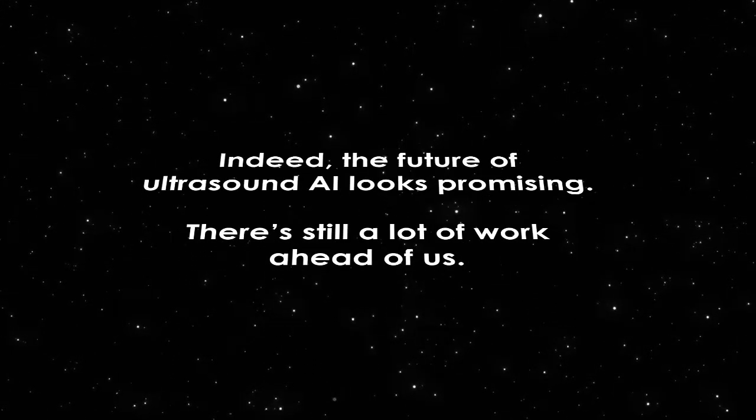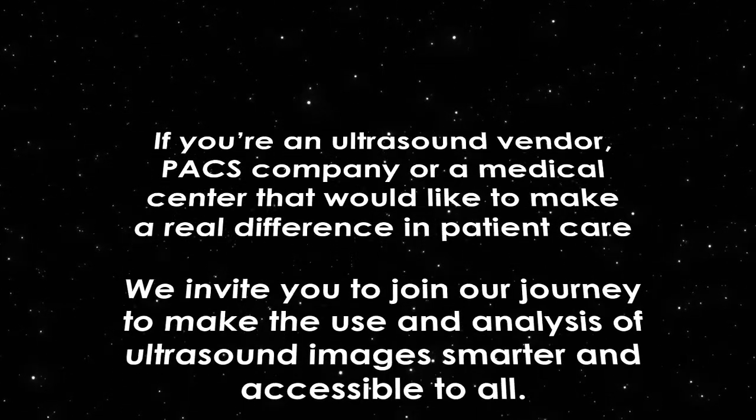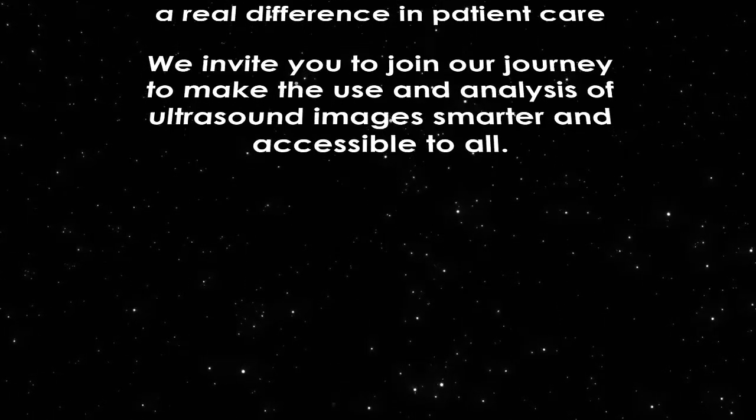Indeed, the future of ultrasound AI looks promising, but there is a lot of work ahead of us. If you're an ultrasound vendor, PACS company, or a medical center that would like to make a real difference in patient care, we invite you to join our journey to make the use and analysis of ultrasound images smarter and accessible to all.